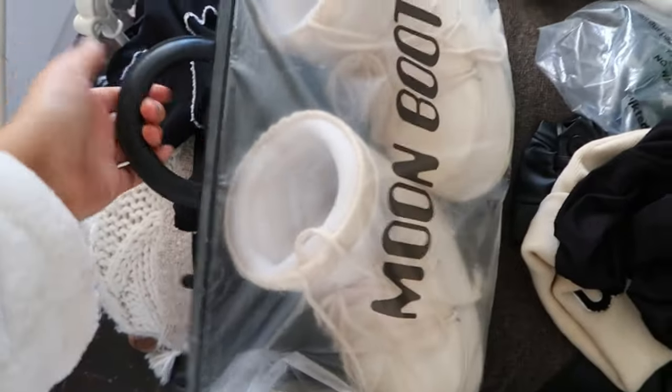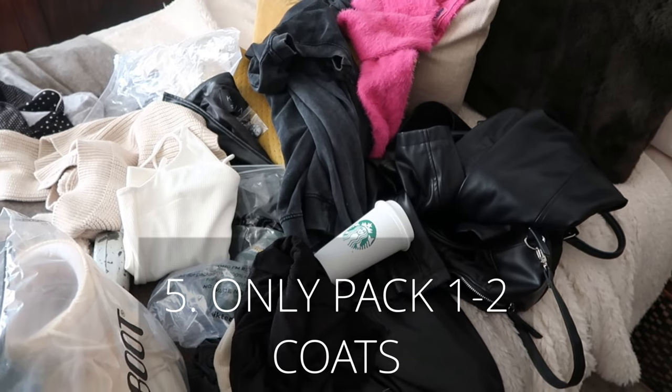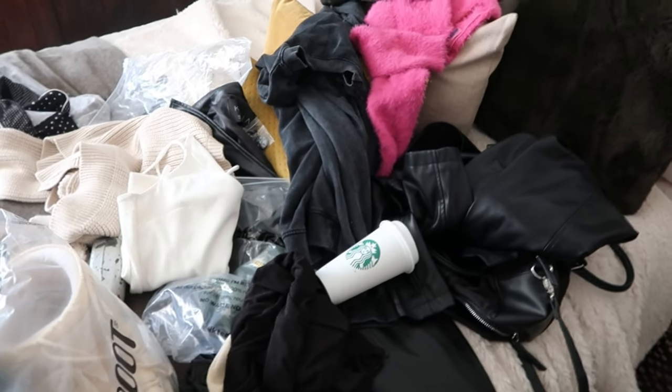Because it's usually the shoes which are the heaviest. And today I'm shooting my moon boots. They are extremely heavy and bulky. Also, I'd probably say pick 1 to 2 coats. I feel like in winter it's kind of hard because you want to shoot a lot of different coats.